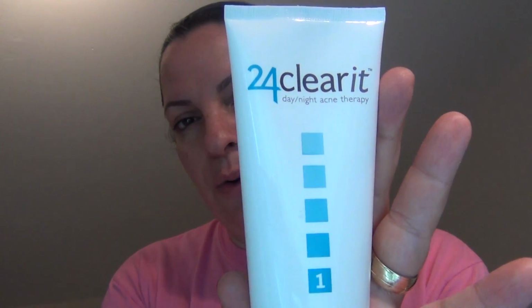The first one I'm going to use is the 24clearit cleanser. This is an active exfoliating cleanser, dermatologist tested. It's got 2.5 benzoyl peroxide and it's an acne treatment. Again, I don't have acne, but I do have something that itches me right here. I do have clogged pores, a lot of them.